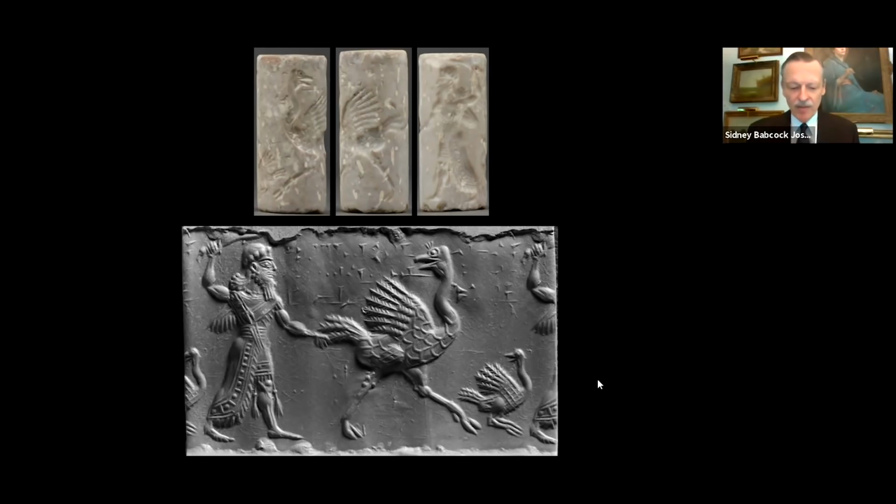In a biblical text from the Old Testament in the book of Job 39:13-17, the ostrich is indeed considered a malevolent creature. And the reason given is that it disdains its young, which may actually help to explain the young ostrich here sort of being shunted off to the side by the fleeing adult.